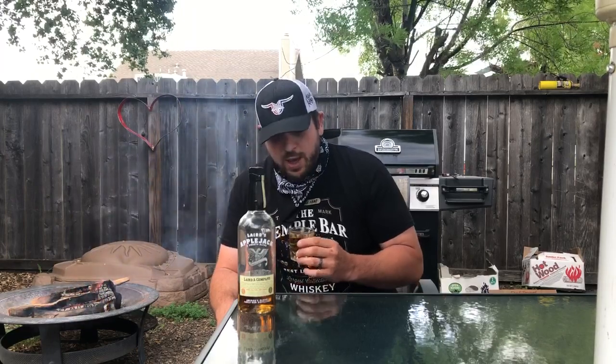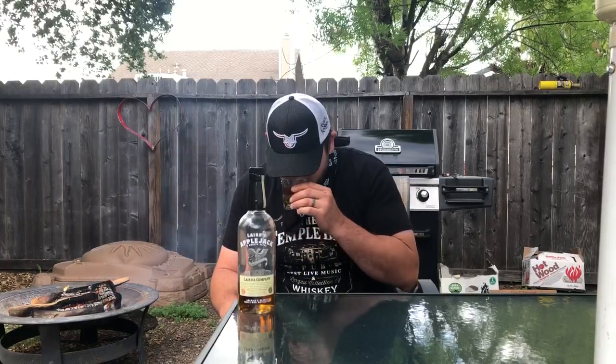So back to the Applejack here. We already went over color. We went over the nose: apples, a little bit of that grain neutral spirit, but mostly apples and a little bit of vanilla in there. And that's pretty much it, guys. Let's take a taste.